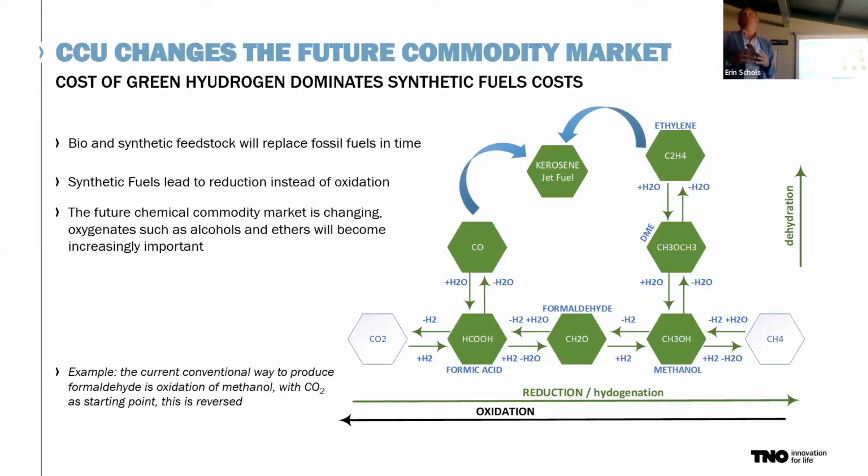And why is that much more efficient? Because we do not have side products, we only produce kerosene. So all the hydrogen, all this costly hydrogen will be in the kerosene, and there will not be LPG side product or a heavy side product.